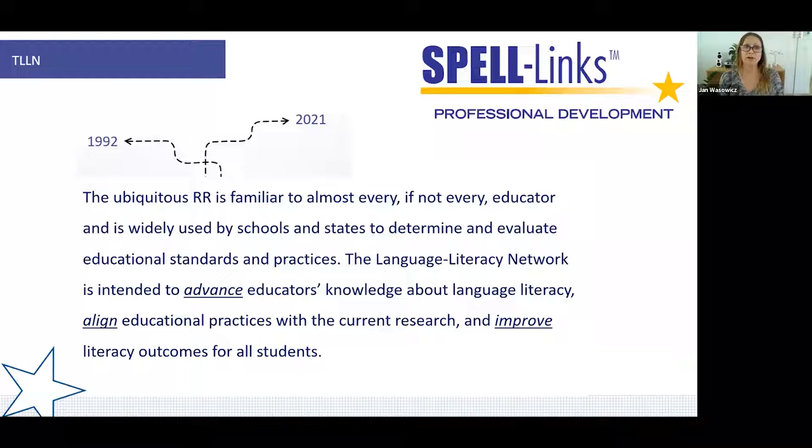Okay, so we know the Reading Rope is very familiar. It's ubiquitous. I did a search the other day: Reading Rope, 12 million hits on the internet. It's being widely used by schools and states to determine and evaluate educational standards and practices. And that's good, but we can do better because we have more information to add to the whole picture now. The Language Literacy Network is intended to advance our knowledge about language literacy, align our educational practices with current research, and improve literacy outcomes for all students.